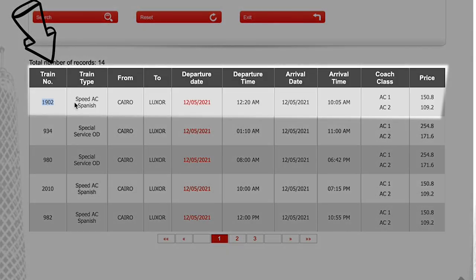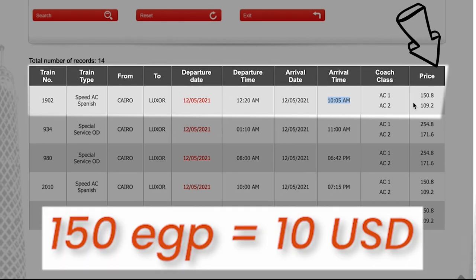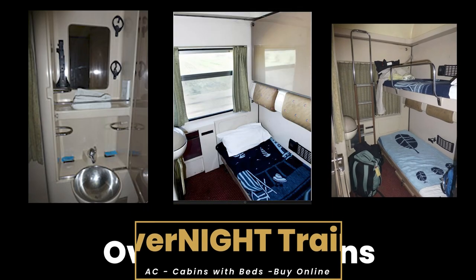It's the train number, the train type. Sometimes you will read Spanish or Russian. That refers to the country the trains have been produced. It's not too relevant, but if you see it around, at least you know what it means. First and second class have air conditioning, and the price: 150 Egyptian pounds for the first class, about €8, $10, and 100 Egyptian pounds for the second class. The tickets are very cheap compared to European standards.